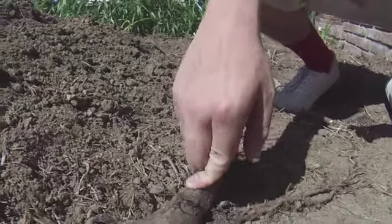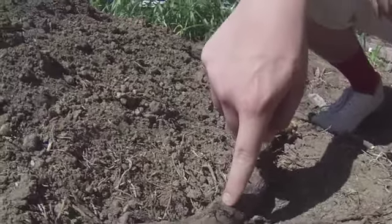Crikey, the roots are so big, so deep, they soak up a lot of the water. Crikey. The eucalyptus and a shea tree root. Crikey.